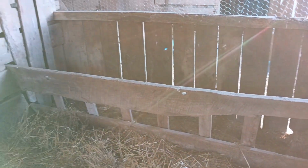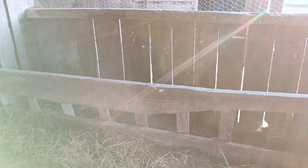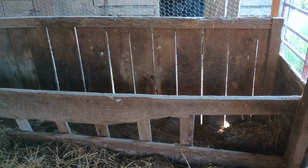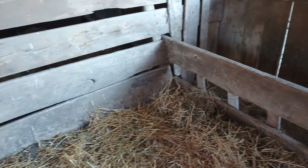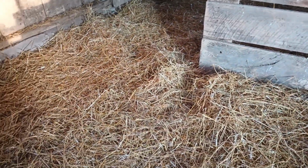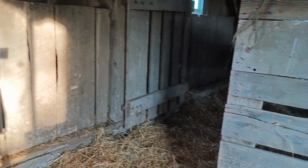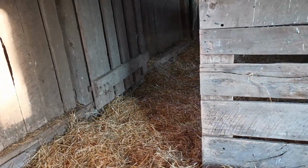We got the hay manger, I guess you want to say, or holder. I'm not really sure. We got that all cleaned out. It had a bunch of old moldy hay in it. We just used the old moldy hay, honestly, as mulch going on the walkway in the barn. And then we got some fresh wheat straw, several bales of that, and we just went ahead and fixed all of the stalls with wheat straw. And we are ready for animals to start arriving.